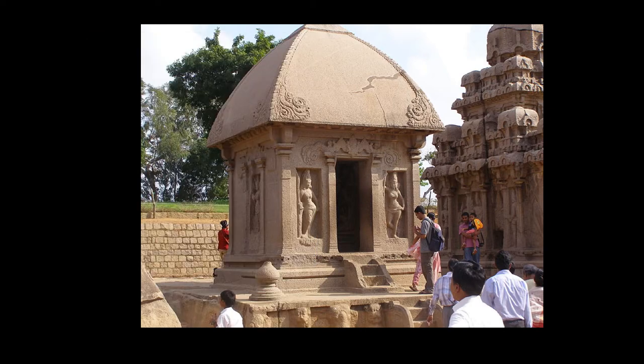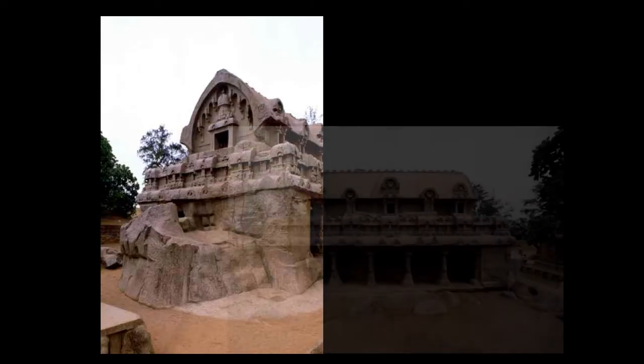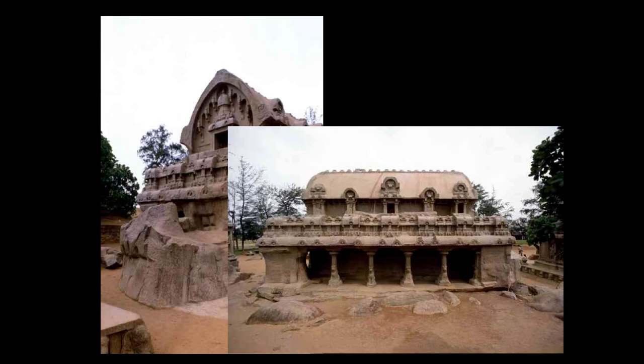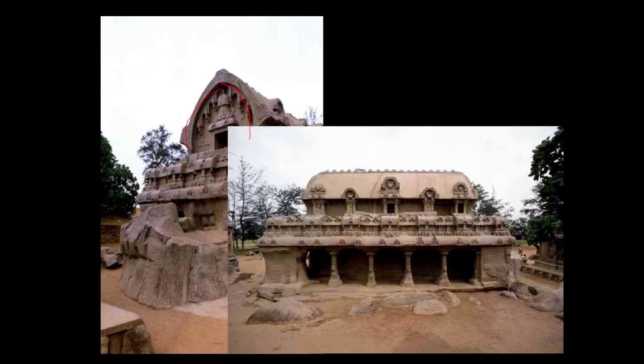But when we look at this shrine, notice it has this kind of architectural top. When we look at some of the other shrines, such as the Bhima shrine, you can see that it's a pavilion. Notice the end of it. Does that look familiar? It should. So if you remember in the last lecture, we had these Chaitya halls, and the Chaitya halls had these ends like this. So this is a representation of one of these kind of movable temples that was made out of wood and covered with a cloth canopy.